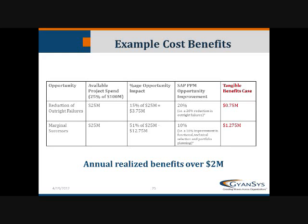Now, you'll be very familiar with some of the Gartner and Forrester data with regard to the cost of failure of IT projects. And this chart basically calls it out here. If you take a company with $100 million spend, 25% of that is going to be project, and of that 25 million, 15% is the kind of starting cost for outright failure, and then you've got a 20% reduction in outright failures. Straight away that creates a tangible benefits case of $750,000.